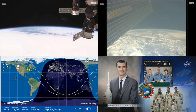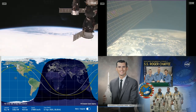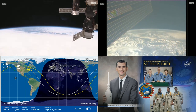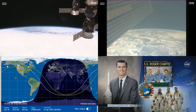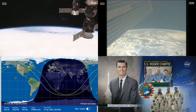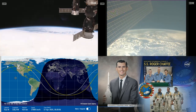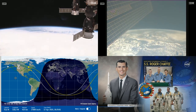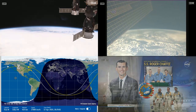On January 27, 1967, Chaffee, along with Gus Grissom and Ed White, perished in a fire that ignited during a plugs-out test of the Apollo Command Module at the Kennedy Space Center. Chaffee's sacrifice began redesigns of the Apollo vehicles that ultimately landed Neil Armstrong and Buzz Aldrin on the moon nearly 50 years ago on July 20, 1969.